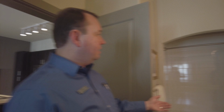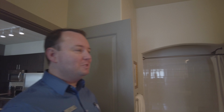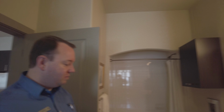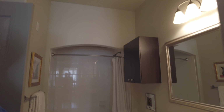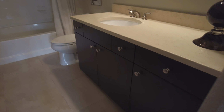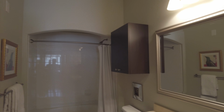Anything to add on this, Chase? Other than it is a garden style tub, we do have tall shower heads. If you are a taller person, it's beneficial to you. Perfect. But we also have a pretty good amount of storage in here with the medicine cabinet, and then all the underneath storage as well. So hopefully you won't be hurting for space. No, I don't feel that you would at all.